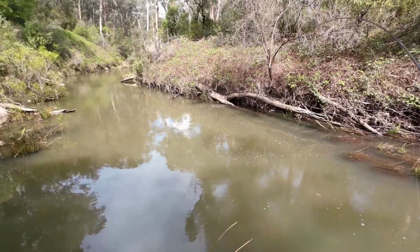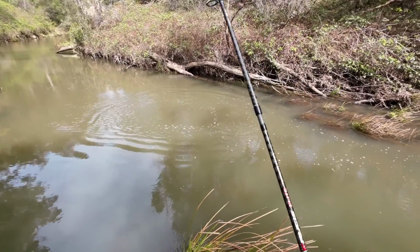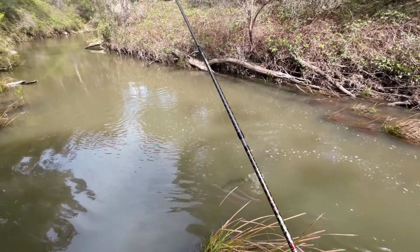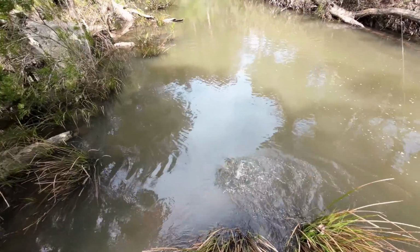Got him. Whoa, look at the size of this fish. I wonder if it's been fin clipped. This is a monster. I said earlier I wouldn't be surprised if there's a big fish in here. Has he been fin clipped? No, he hasn't. It's a wild fish too.